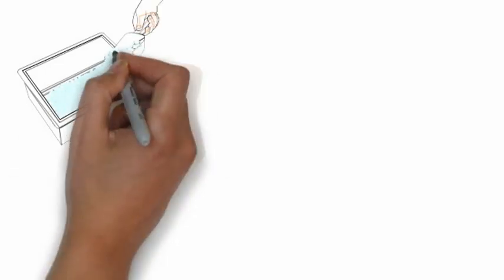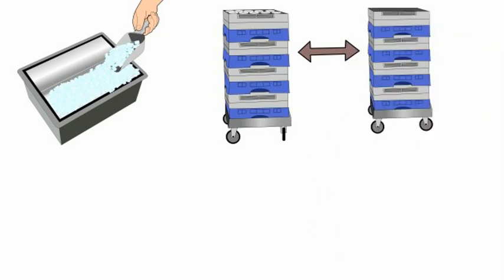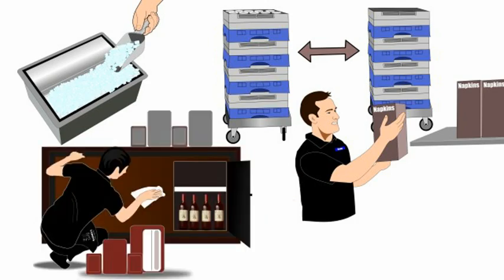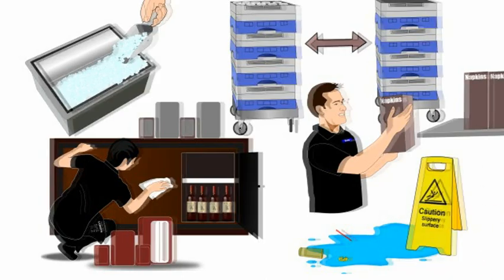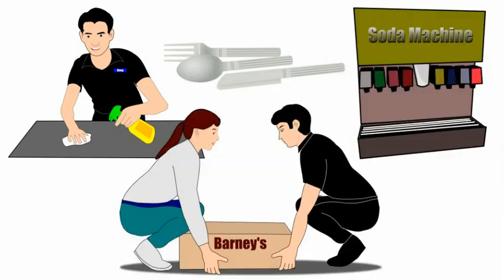Refill all ice bins. Replace full glass racks with empty glass racks in service station. Stock service areas. Clean, organize, and sweep the service area frequently and attend to debris and spills throughout the front of the house. Wipe counters, smallware, and equipment. Assist fellow team members and communicate regularly.